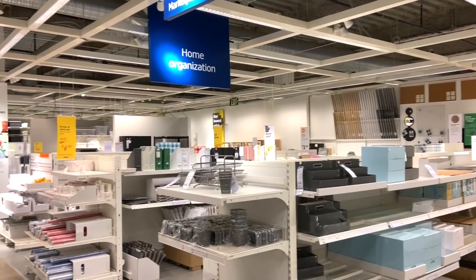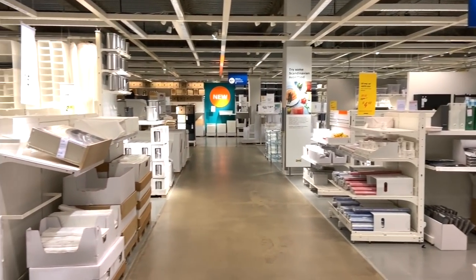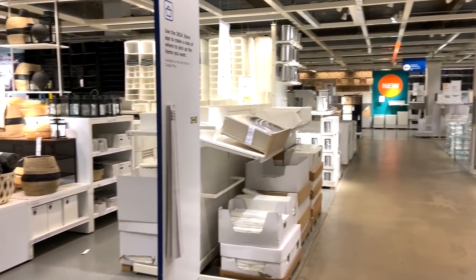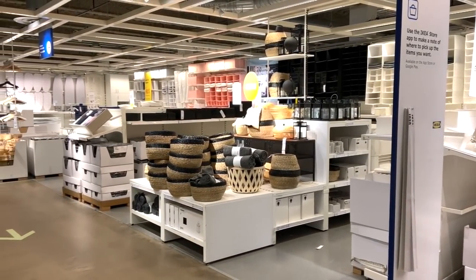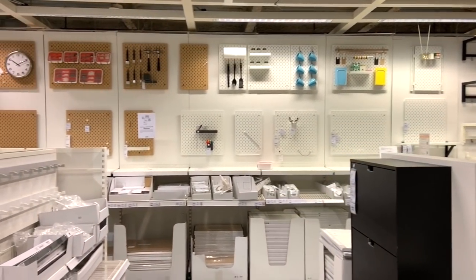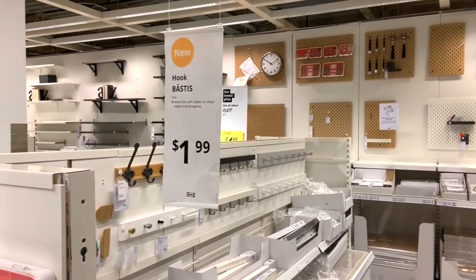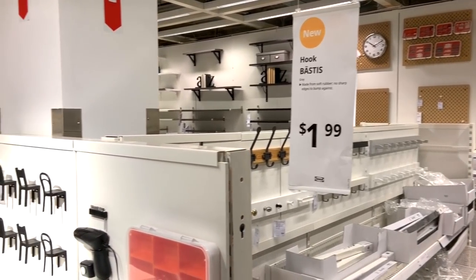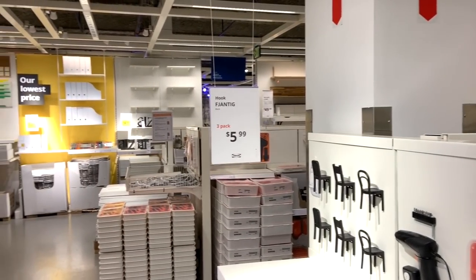IKEA is divided into two main sections, and that would be the showroom and then the marketplace. The home organization department is actually in the marketplace, where you can pick up goods, add them to your basket, if you will. And it is a really large area that encompasses a lot of different products. I will be sharing six main categories of crafting finds that you can find in the home organization department.